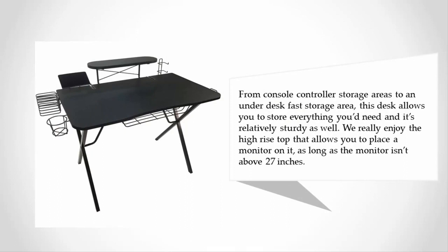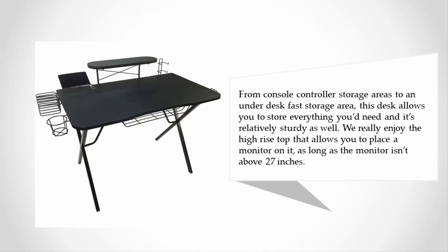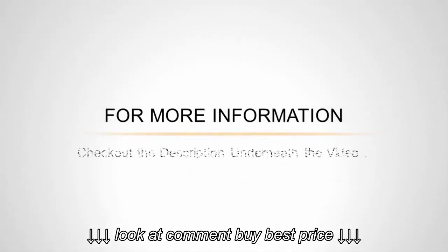We really enjoy the high-rise top that allows you to place a monitor on it, as long as the monitor isn't above 27 inches. For more information, check out the description underneath the video.